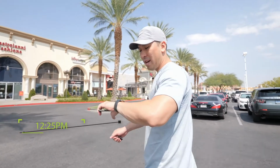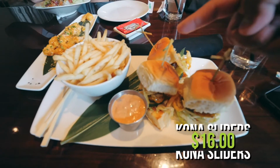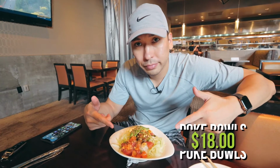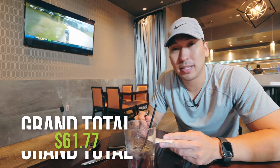It's 12:25 and it's 92 degrees. So we're wrapping up lunch. Spicy shrimp tempura, $15. Kona sliders, $16. Poke bowl, $18. And a miso soup, $8. Our grand total with tax is $61.77 for our lunch here at Kona Grill.